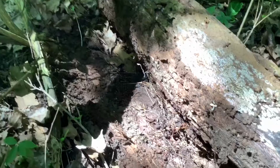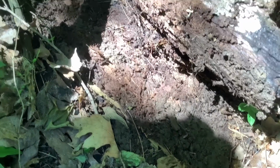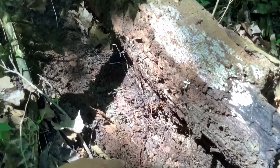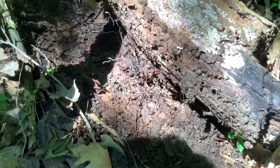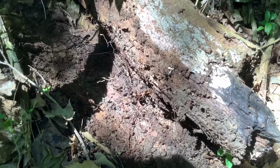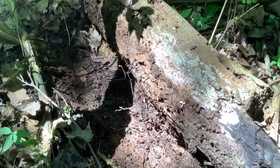But yeah, so if you have a look under a log and see what kind of things that you can find, you can look up to see if those animals are things that eat plants or if they eat other animals. Because having millipedes and worms here are food for other animals to come along and eat them. So you can find all sorts of different animals that are going to be found around dead logs because they're either feasting on the log itself or they're feasting on those animals that are eating the log. Very cool. There's lots to learn, isn't there?